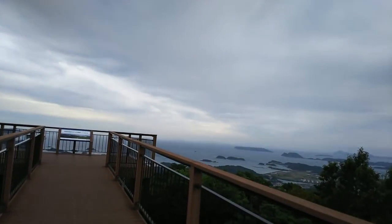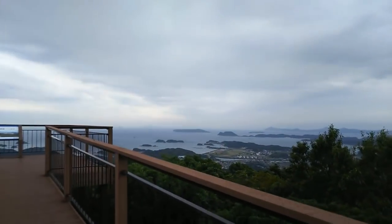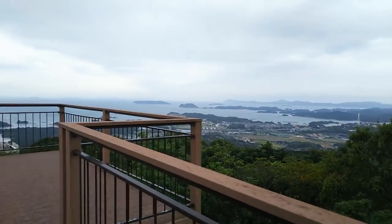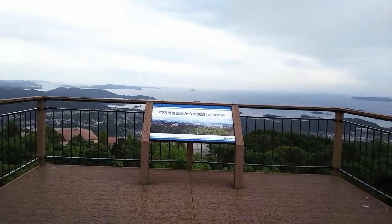This here is the lookout for Mount Yumihari towards the 99 islands. You can see it's just bunches of little islands, which I would love to go out and explore. Hopefully I'll be able to do that.